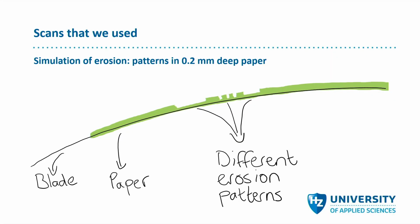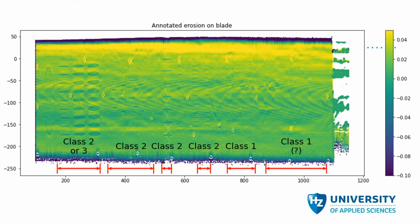Fortunately, I think it was NLR actually scanned the blade with a laser sensor, and on that blade they had glued a very thin layer of paper of 0.2 millimeters deep, which was quite nice since that corresponds with class 1 and class 2 of my erosion table. And they made different patterns in it, so hopefully you understand my very bad drawing of what I tried to display.